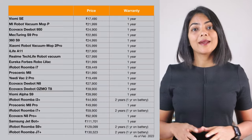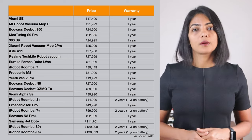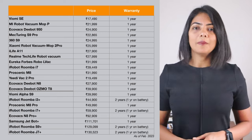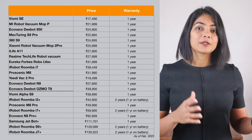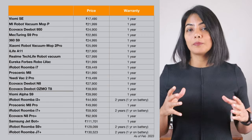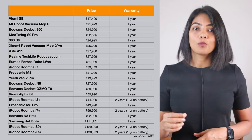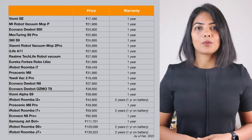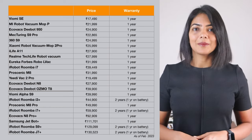All the models compared except iRobot offer a 1-year warranty. iRobot offers a 2-year warranty but only 1 year on the battery. Prices range from 17,000 to almost 1,30,000. I don't believe it's worth paying 1,30,000 for a robot vacuum in today's day as there are so many good models at a lower price point. So follow along for my recommendations.